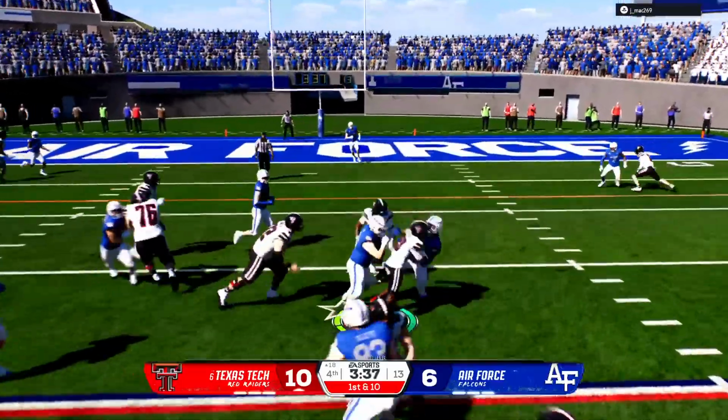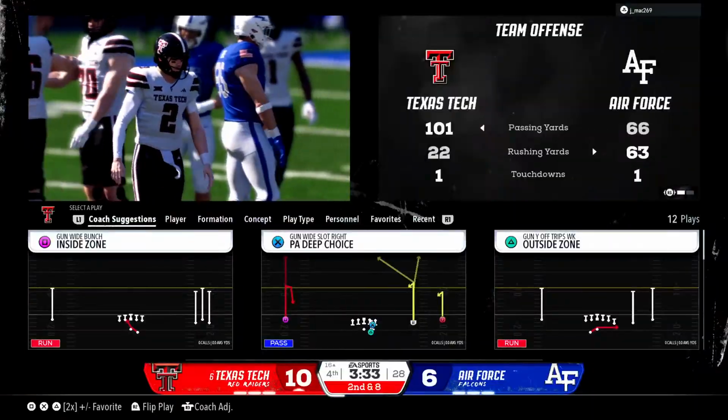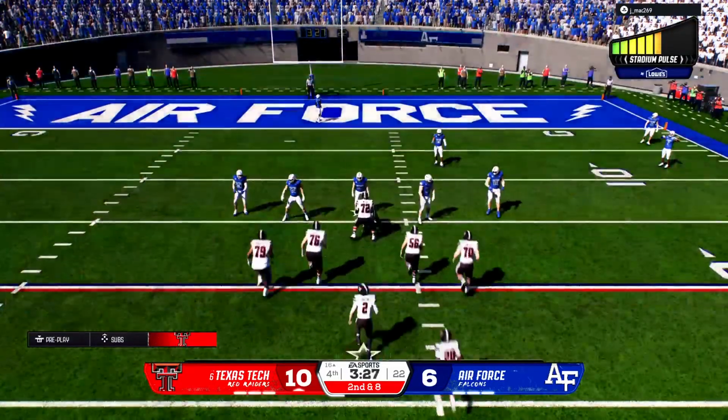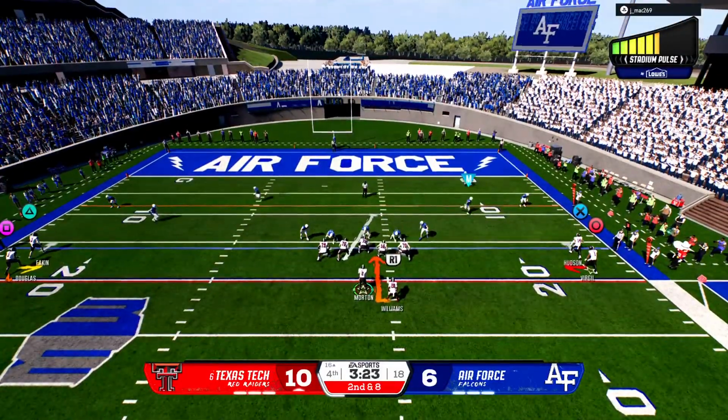They'll leave it with him. Fights through the pile and picks up a couple down to the 16. And this is a perfect situation. This is a situation, if you asked me to be in before the game, the coaches would have been in heaven. I got the football. I got the lead on their side of the field.